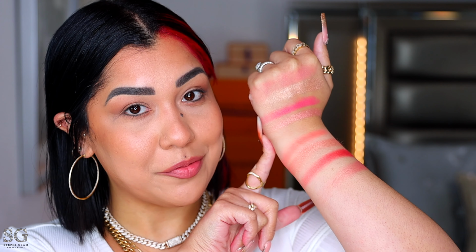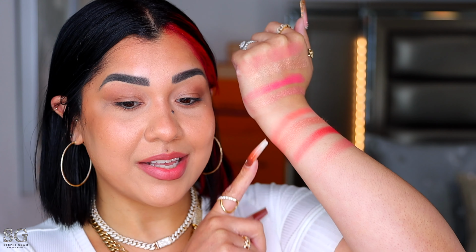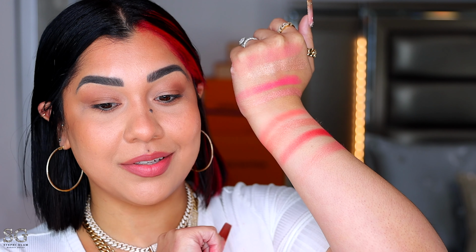Everything in the fair medium palette is cool tone shades, and then the ones that we get in the medium deep palette are warm. I am really enjoying every single shade in both of the palettes. The shades that we get in the medium deep palette are super warm.